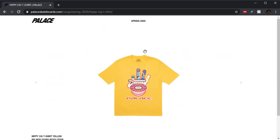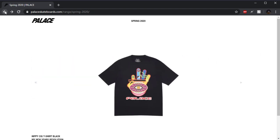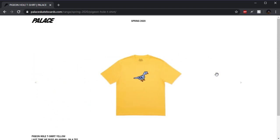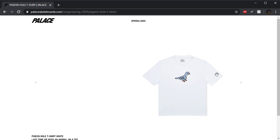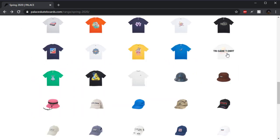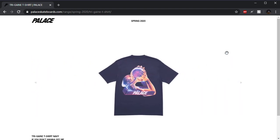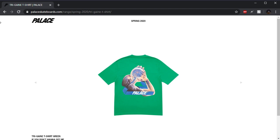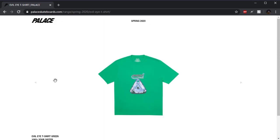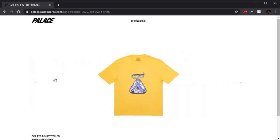The Happy Sig t-shirt. Once again, we saw this earlier on a jacket, I want to say. Not a fan of it. The Pigeonhole t-shirt. They did this, but I think it was Purtle or P-Turtle before. They've done some animals in the past. Follows the line there. Kind of cool. The Tri-Grain shirt. Once again, I like this. I think I like it more as a t-shirt than a hoodie. But yeah, probably one of my favorite pieces. The Evil Eye t-shirt. Not exactly sure what's going on with this.